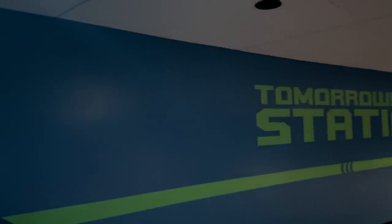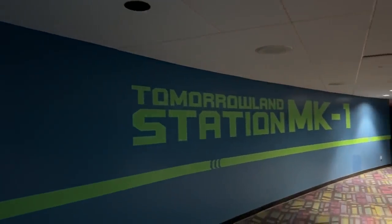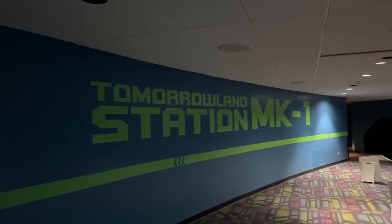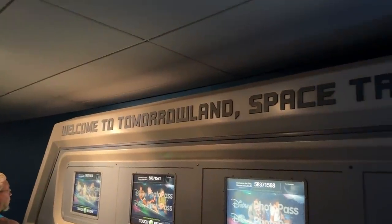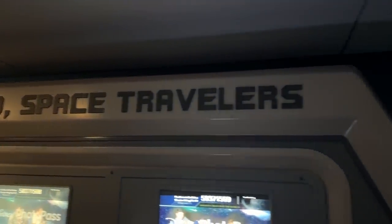As you exit your rocket ship, ungracefully, I assume, there is no attractive way to get out of these cars. I have ridden this ride 100 times and I've never gotten out of it without flashing someone. But you're going to see signs that say things like welcome to Tomorrowland, space travelers, and that you're at the MK space station, because again, we're doing that theme of this being an intergalactic trading port. But there's a very cool detail to look for on the way out.